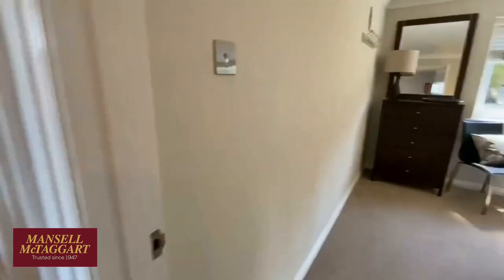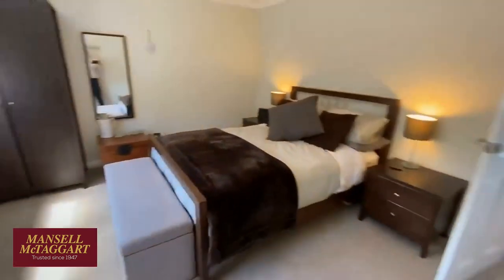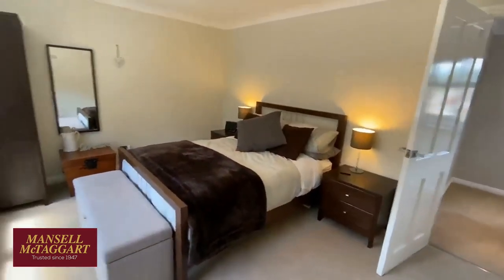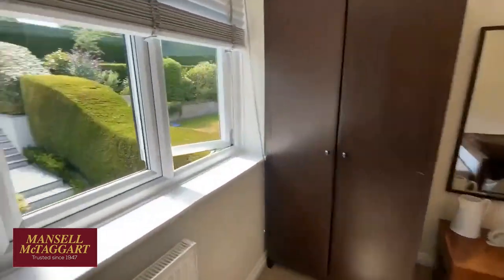And as we go around, the other three bedrooms are all pretty big. This one's quite large. Not sure if this house had an ensuite shower room before, but some of them didn't. They were built at a time where ensuites weren't a big thing.